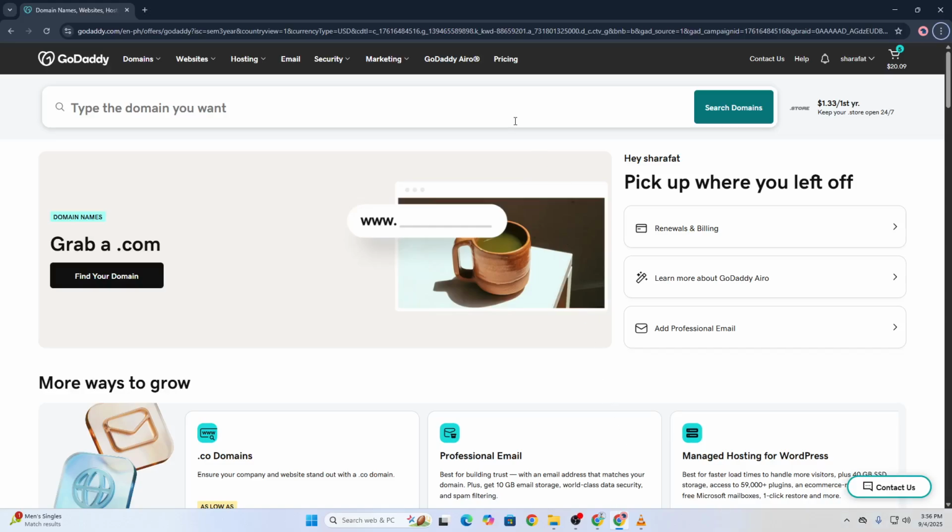In today's video, I'll show you how to get an SSL certificate from Godaddy. Having an SSL is crucial to keeping your website secure and protecting your visitors' data. Don't worry, it's much simpler than it sounds, and I'll walk you through step by step.